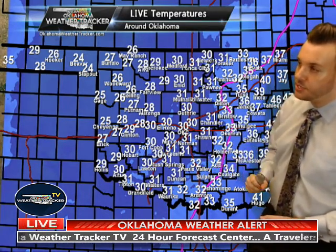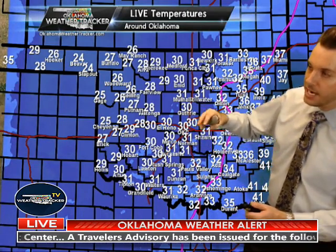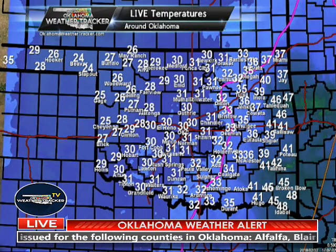But these live temperatures here will be important. Hopefully this little pink line, this freezing line, will continue to move back to the north as we go through the day today, and we'll be able to get above freezing. So any precip we see will just be a good old-fashioned cold rain. But at least right now, that is not the case.